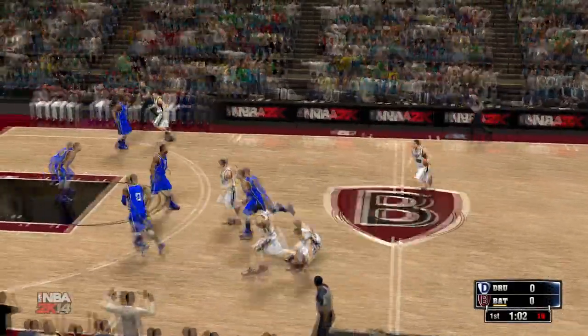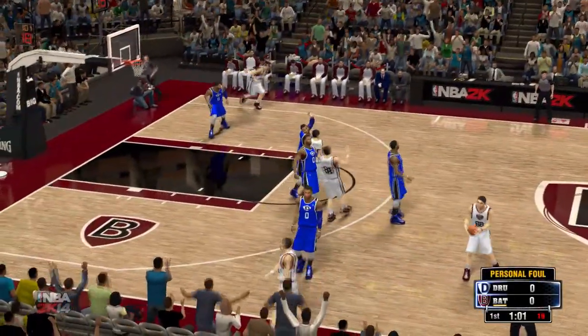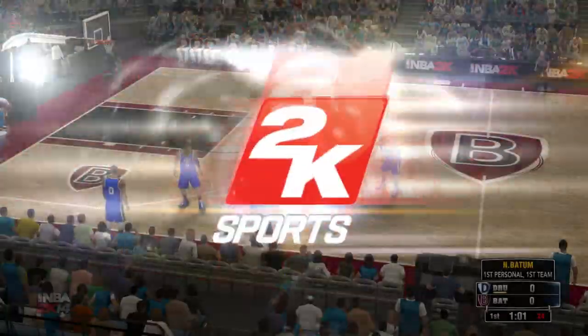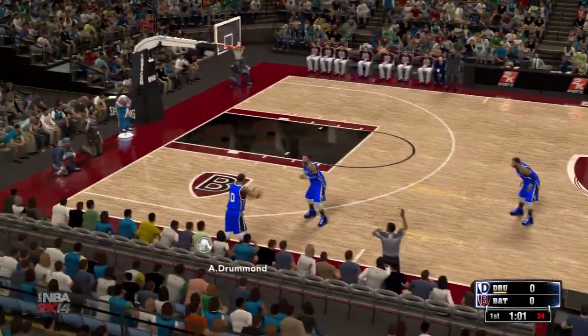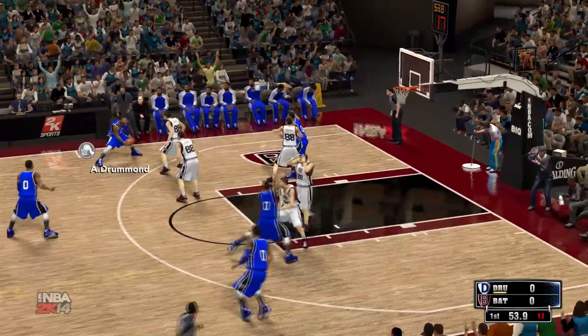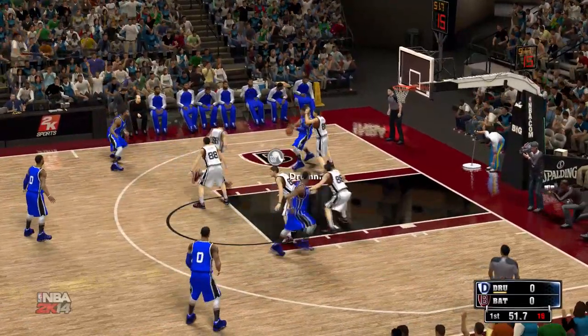And here's Batum. And there's the whistle. Illegal screen. Well, if you're going to set a screen like that, you've got to make sure your feet are set. I agree with you, and I thought maybe he was set that time, Steve. I thought it was a good screen on his part.